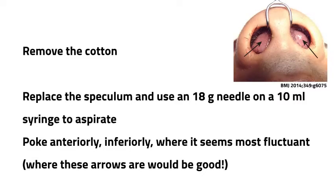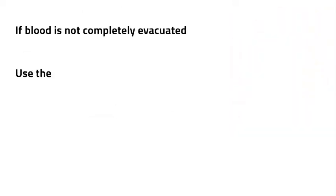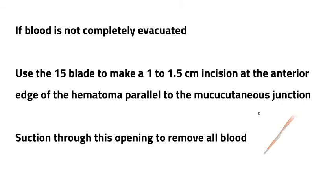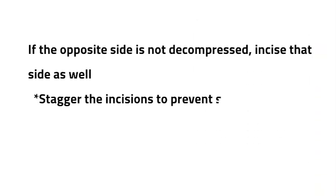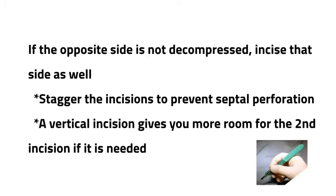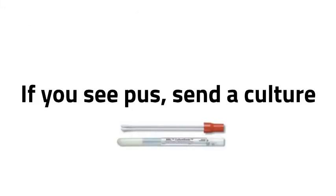If the blood is not completely evacuated, use a 15 or 11 blade to make a vertical incision near the front of the hematoma and suction out blood with a Fraser tip suction. If the opposite side is not decompressed, incise that side as well. You need to stagger the incisions to prevent a septal perforation. Vertical incisions give you more room to stagger them. If you see pus, send a culture.